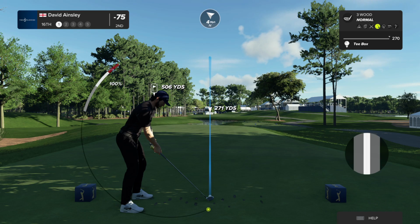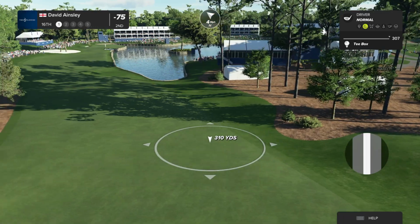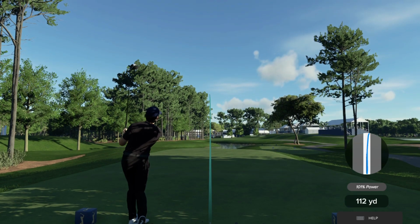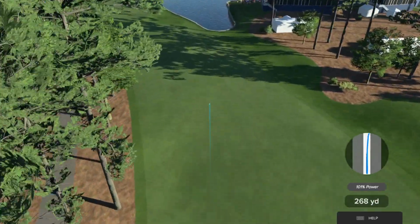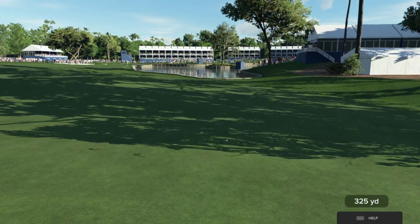Stepping up to the 16th tee now. Fun-filled adventure waits. Find the fairway, and let's see how brave you are. Do you want to take on the second shot and try and knock it on the green? Of course you do, but watch out. Lots of water awaiting a wayward second.